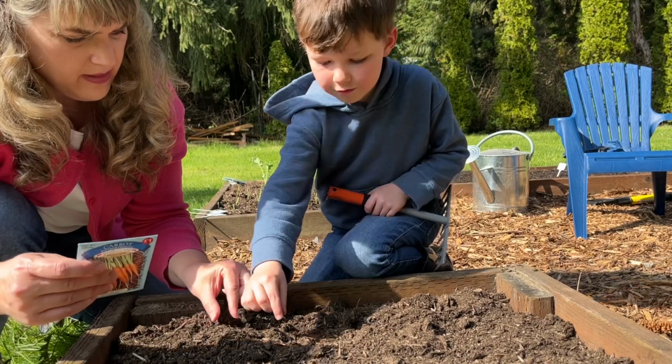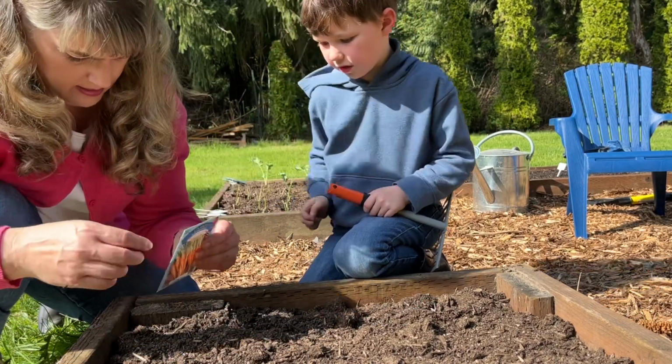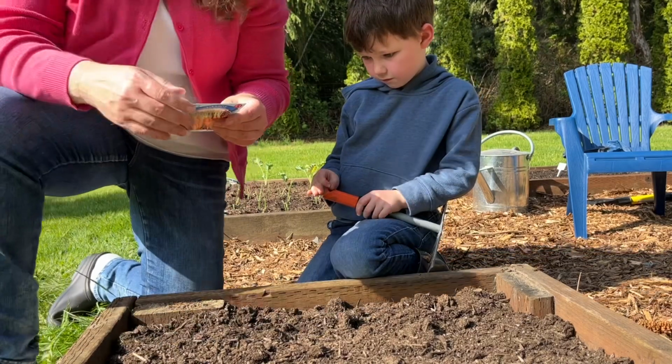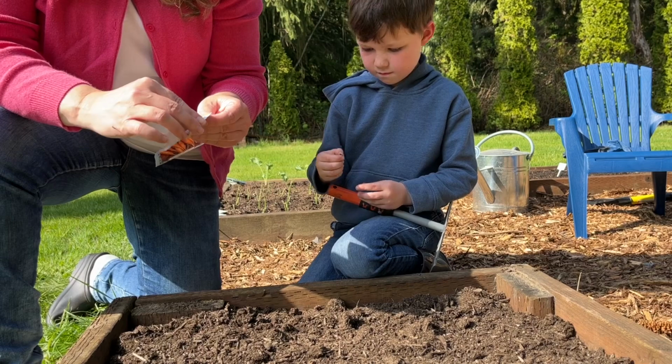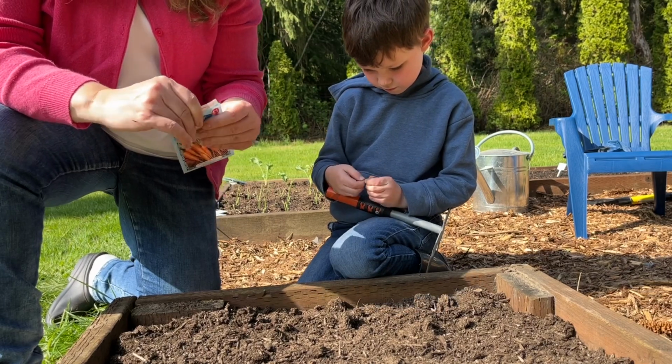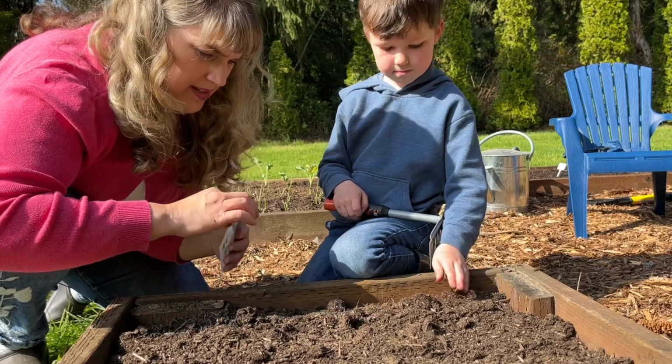So about this little, that seed. Is that a wing? I think it's a pine cone seed. Okay, days to germination 14 to 25, days to harvest 70. All right, so we already did kind of a line in the soil here.